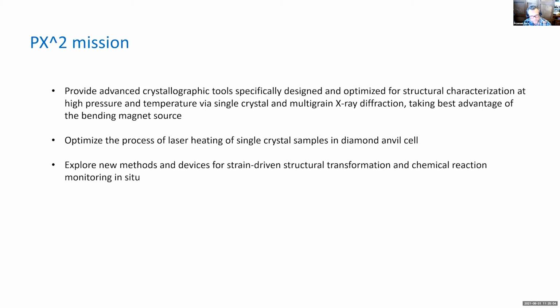Besides providing these advanced capabilities for structural characterization, mainly by means of single crystal and multi-grain diffraction, we also wanted to focus on developing methods for performing these experiments in laser heated diamond anvil cell with single crystal samples. And I will talk about specific challenges for this type of experiments in a moment. We also wanted to keep our eyes open and explore new methods and devices for strain-driven structural transformations and chemical reaction monitoring in situ besides diamond anvil cells.